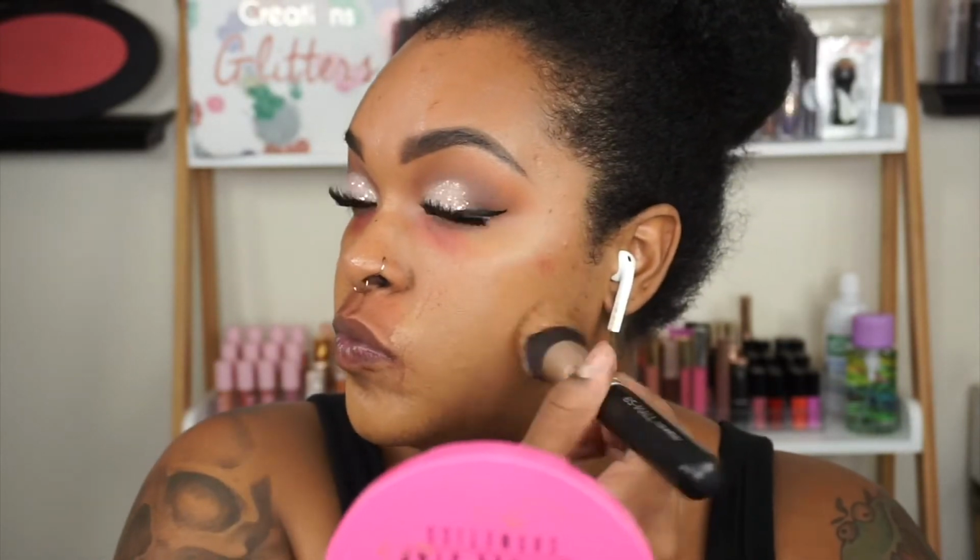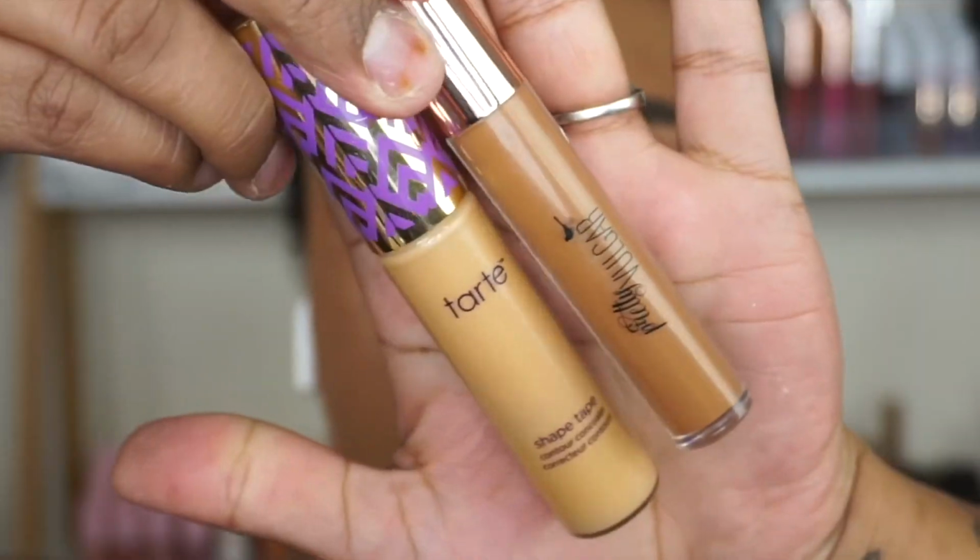This is the Rimmel London Stay Matte Mousse Foundation. I'm gonna cover up my entire face, obviously. I love the coverage. It's so affordable. These foundations are like $5, you guys.